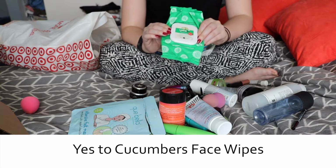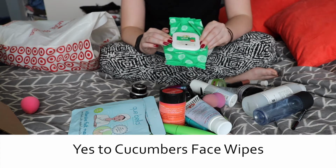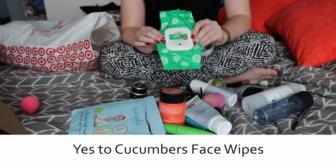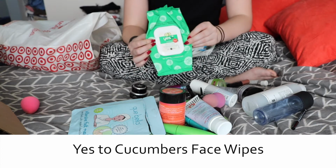I feel like the cucumber smell is just unexpected when it comes to a makeup wipe, so the smell threw me off a little bit. But other than that, I think they removed my makeup okay. If I remember correctly, these didn't remove eye makeup the best, and I feel like I could very easily rub my eyes a little too much with these. They're not as effective as the Neutrogena wipes for eye makeup.